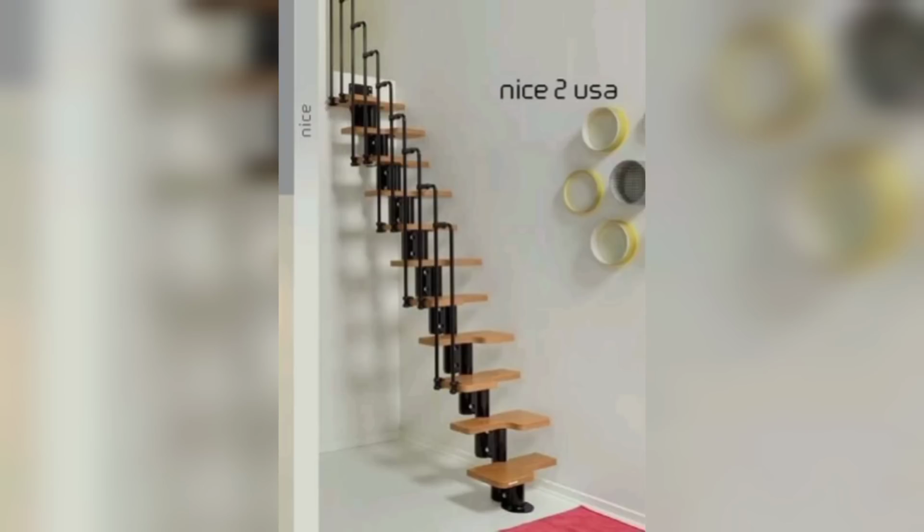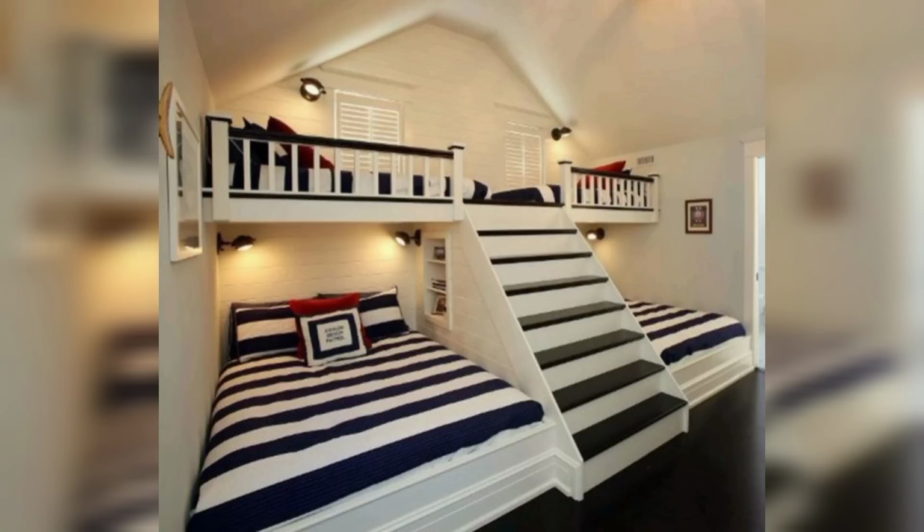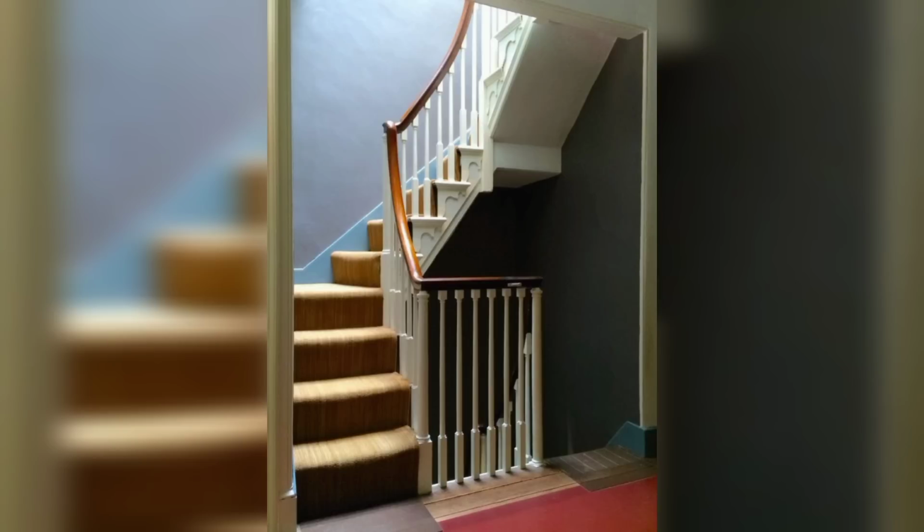Safety and reliability. We are discussing the folding staircase, with 15 years of research and development behind it.